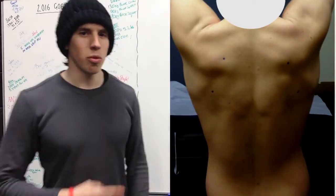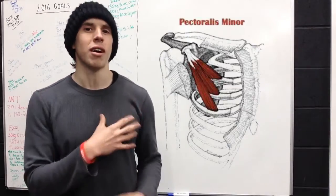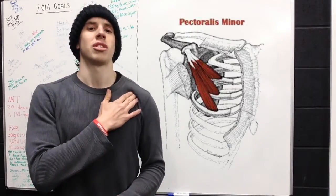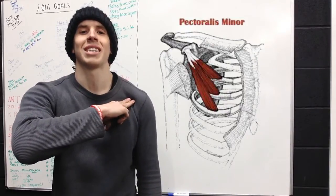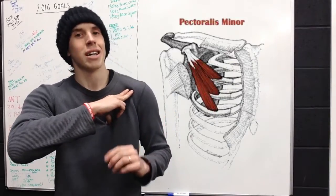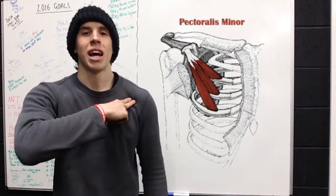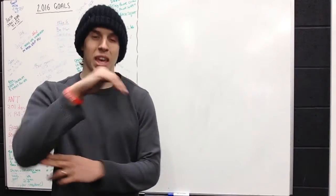So the bad guys, we've got number 1, pec minor, and pec minor specifically rather than pec major because it attaches to this coracoid process at the front of your shoulder, and you can think of it as it shortens and tightens, coracoid process being part of the shoulder blade rather than the shoulder joint itself. As it tightens, it tips you into that anterior tilt.